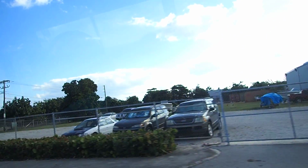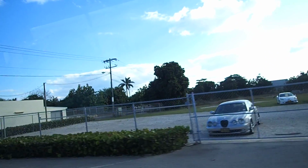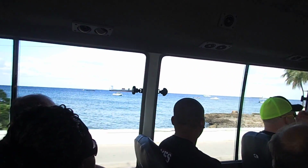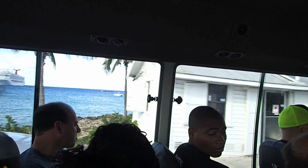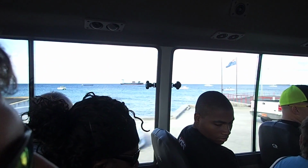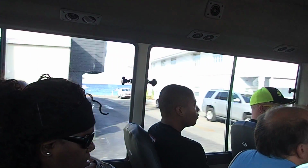On Grand Cayman we have a population of about 65,000. We have 76 square miles of land. The highest elevated point above sea level is actually 74 feet, so the island is practically flat. The island is divided into 5 districts.